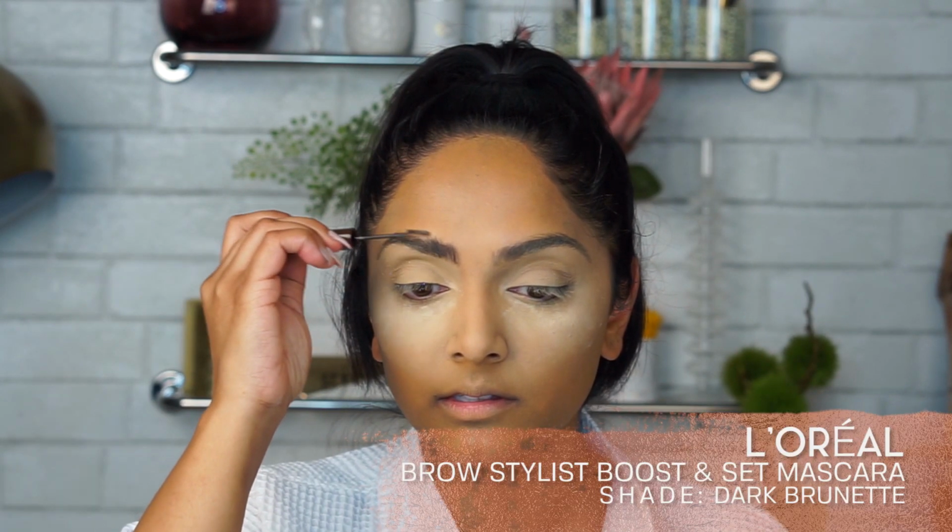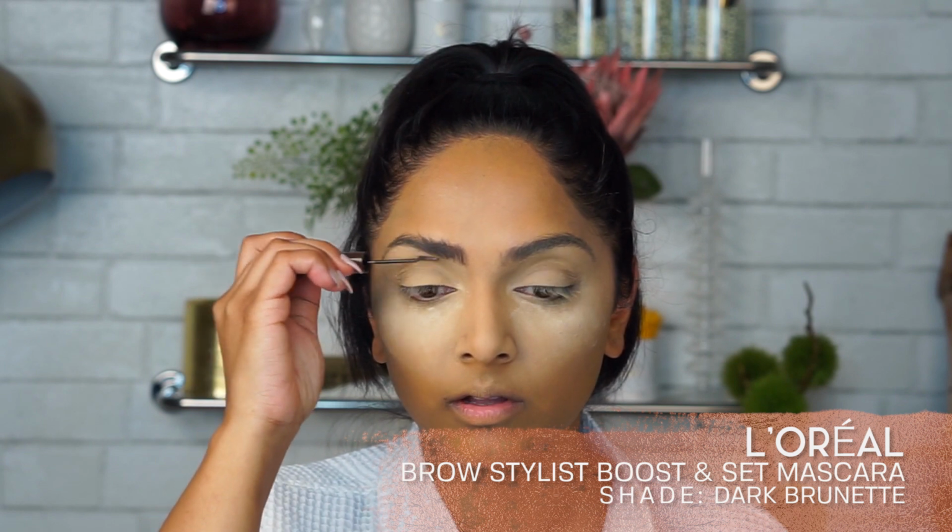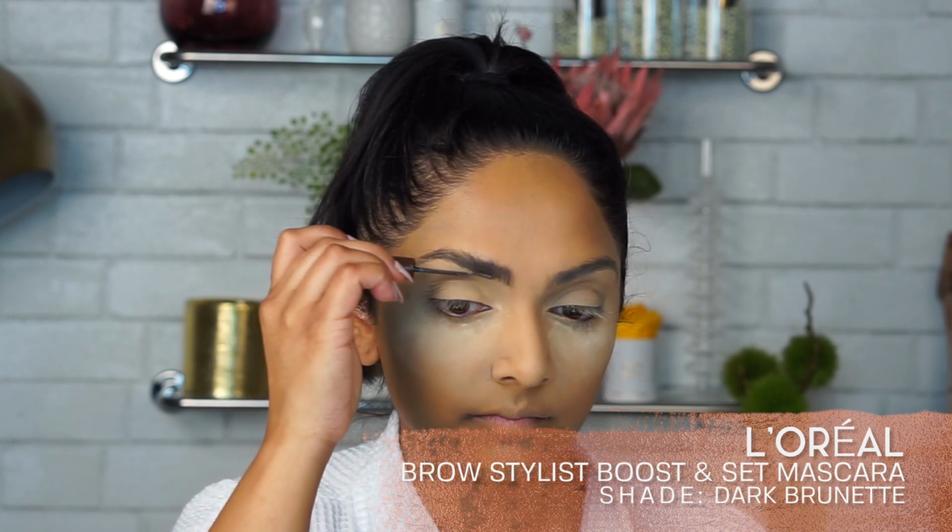Next up, I'm going to try out this L'Oreal Boost and Set Volumizing Brow Mascara. That's cool. So what I'm gonna do first just to try it is see what it looks like on one brow with just this, but usually with products like this, I use them after I fill in my brows to give that feathery, volumized brow look, but let's just see what it looks like without. Okay, so far I'm here for this. Dark brunette is what I have right now.